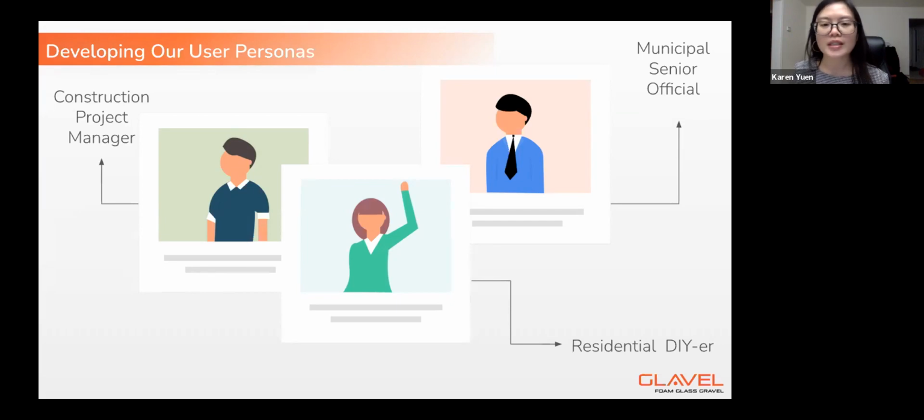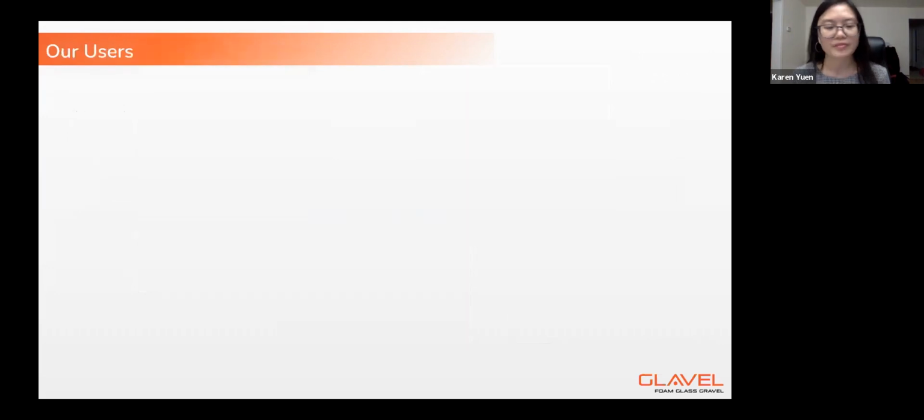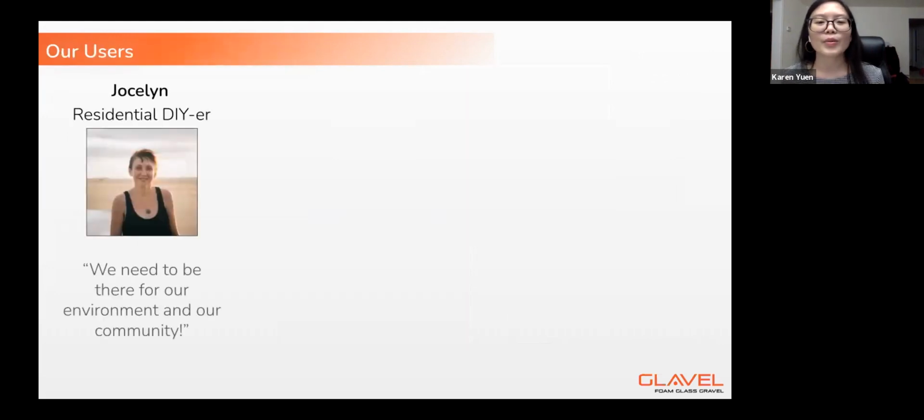A user persona is a fictional representation of our ideal user that shows similar attitude, goals, and behavior in relation to our product. We utilize our users' personas as a design tool that helped us create a great user experience. Here, we have our first user, Jocelyn, a DIY resident who is looking for an alternative aggregate to build her first family home. As a new homeowner, she does not have a background in home building and will rely on Glavel and her architect for information.